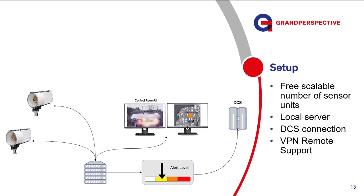The server does the data acquisition and analysis and provides an alert level that is based on the total amount of gas that is detected. And it gives a specific warning in the means of video overlay of the scenery and the gas cloud, and pinpointing the location on a map. It also has a connection to the DCS, providing the alert as an automated value, and a very secure VPN remote support connection for our team of data analysts.